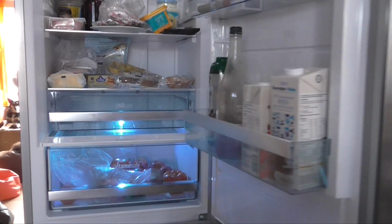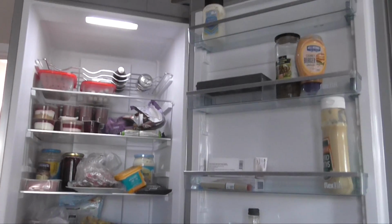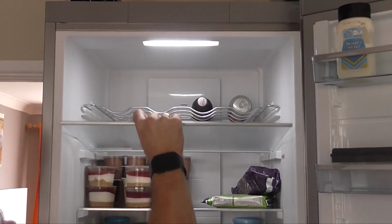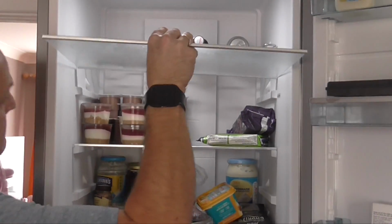The capacity of the fridge freezer is a huge 330 litres, meaning it can hold up to 18 bags of shopping. 245 litres of that is within the fridge part, which, as you can see, has plenty of room to store essentials and treats within its easy to move and easy to clean safety glass shelves and its drink shelf.